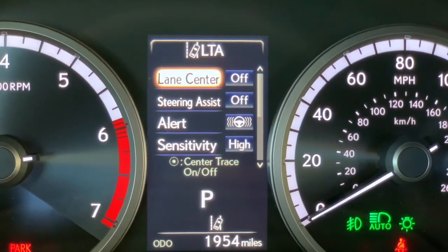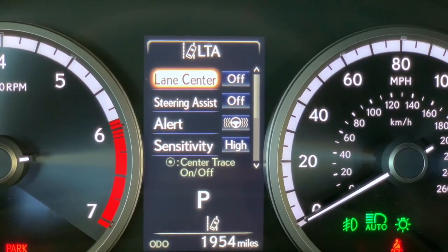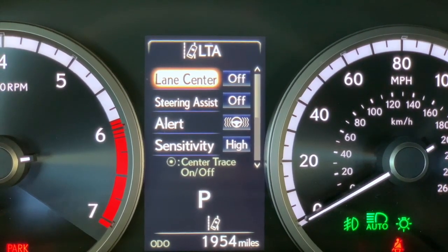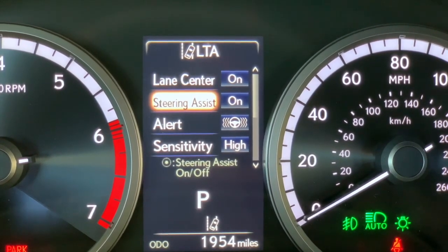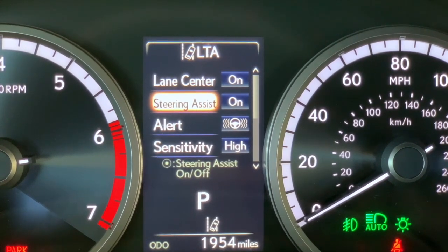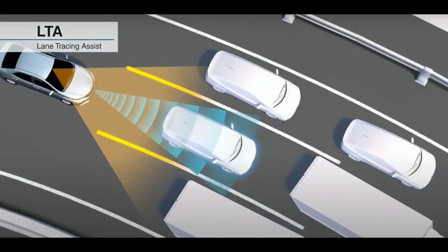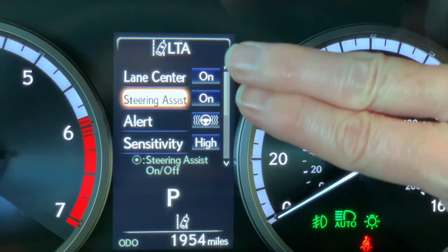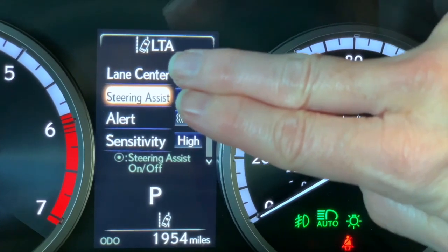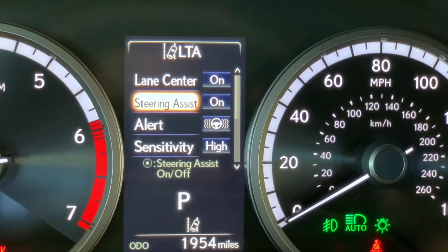The Lane Trace Assist system monitors the lanes on the highway, and if you're in heavy traffic, if you're using the dynamic radar cruise control, you can also take advantage of lane centering, steering assist, and the tracing feature for Lane Trace Assist that allows your NX to trace off of a vehicle that's in front of you if the traffic is too heavy to see lane markers. Now keep in mind, lane centering and the trace portion of Lane Trace Assist are only engaged when you have dynamic radar cruise control turned on.